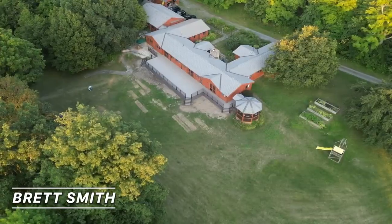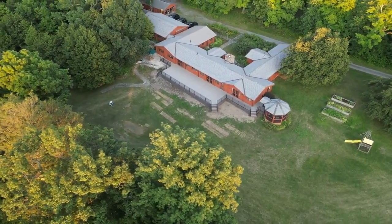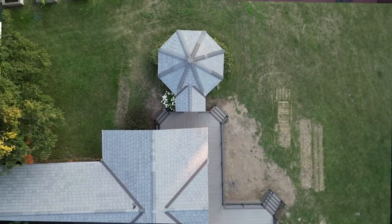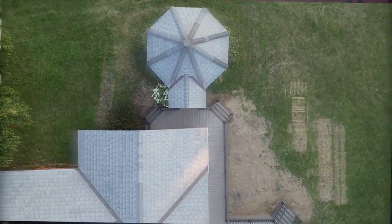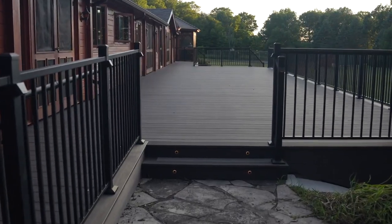So we've just built an 1,800 square foot deck. It features a 20 foot by 65 foot usable deck section along with a catwalk that leads to the gazebo. It also features an accessibility ramp, 5 sets of stairs, and deck lighting.